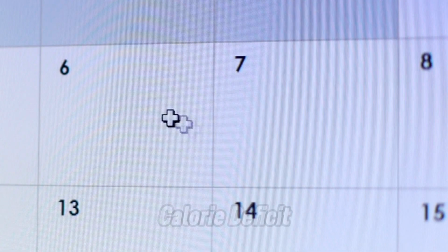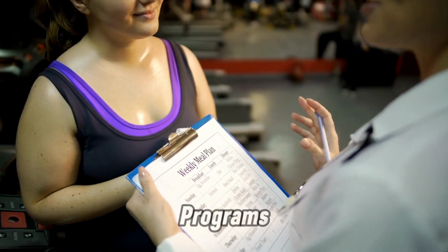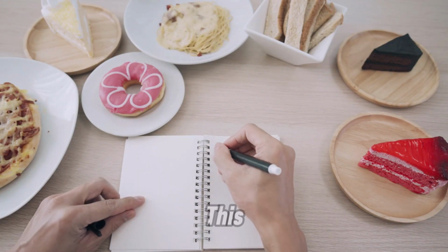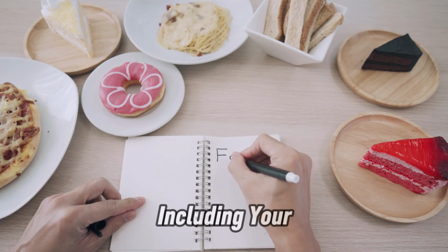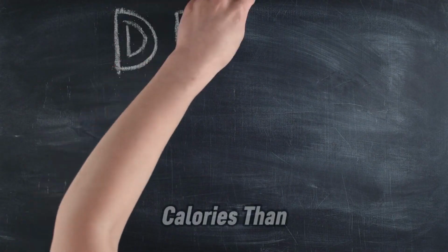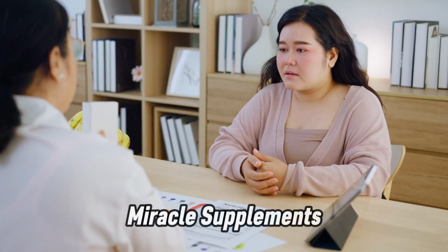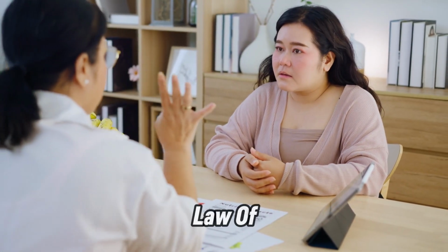Point 9. Calorie deficit reality. No, it's not sexy. I know it's not what sells programs. But the cold, hard truth is this. To lose fat anywhere, including your belly, you need to be in a calorie deficit. That means burning more calories than you consume. Period. No amount of fat-burning foods, special timing protocols, or miracle supplements can override this fundamental law of thermodynamics.